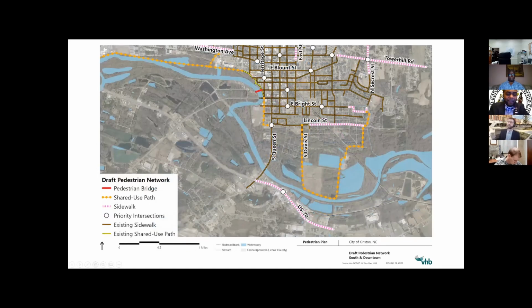So when we look at the southern part of the city, a couple notable pedestrian recommendations will be popping out. If you first look at the top of the page, we're making pedestrian sidewalk recommendations along Tower Hill Road and North Seacrest Street to connect these neighborhoods to both the schools and the recreation center to the south. Recommending sidewalk extension, I know it's not called East Bright Street, but out over towards the bridge over the stream to the recreation center, as well as a sidewalk improvement along Lincoln Street.